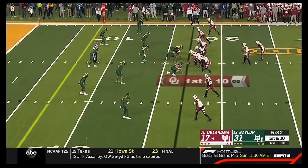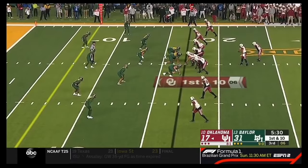1st and 10 from the Baylor 17. Brooks the lone back now on the right hip of Hurts.